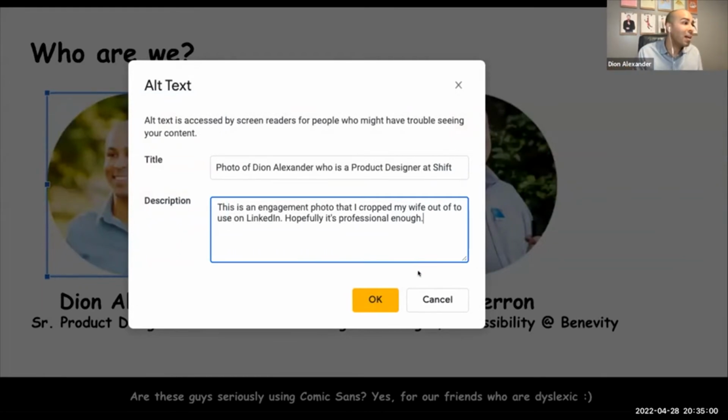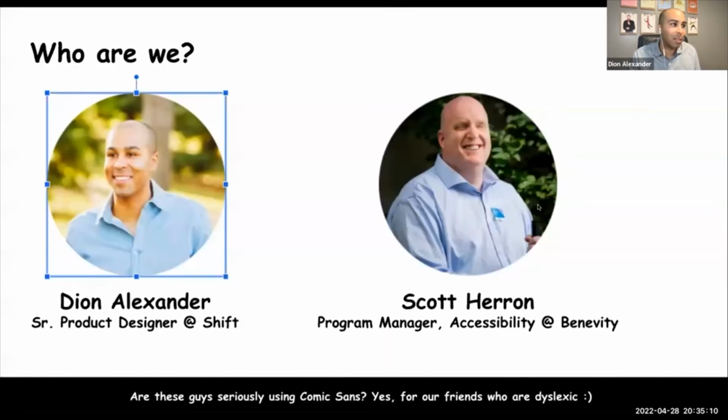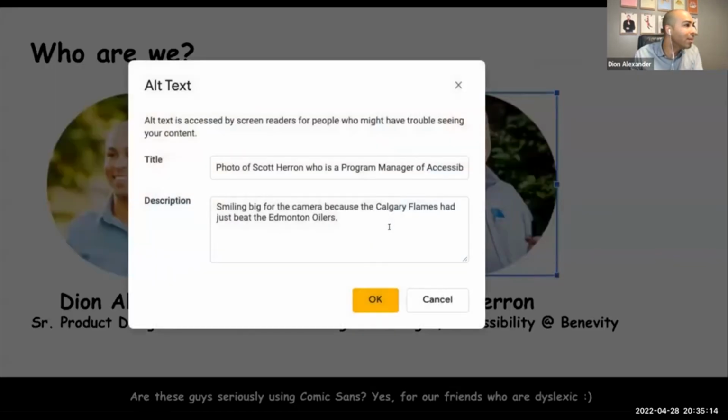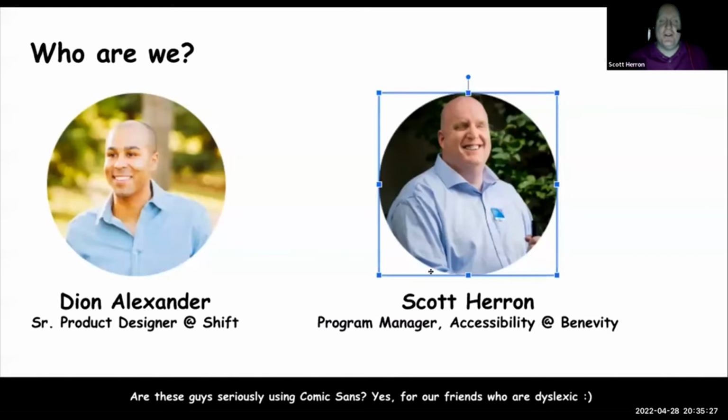I think those are the big pieces missing from a lot of experiences, bringing in some sort of personality instead of just saying this is an image of Dion, this is an image of Scott. Actually, Scott, what did I write for you? Photo of Scott Herron, a program manager of accessibility at Benevity, smiling big for the camera because the Calgary Flames had just beat the Edmonton Oilers. There you go. I hope there aren't any Oilers fans we've offended for life here.